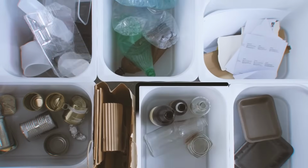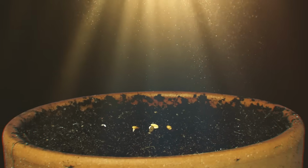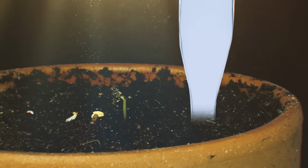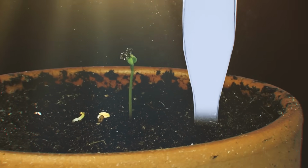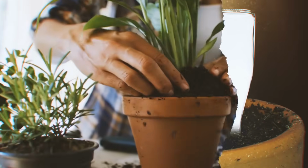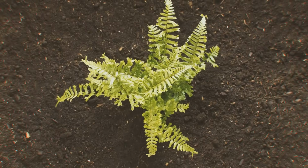Don't throw empty glass bottles away. Keep the ones with longer handles to water your plants. You just need to fill them with water and put them upside down into a planter. Push it gently into the soil and leave it there. The water will transfer into the pot as the soil becomes dry. Suitable for everyone who keeps forgetting to water their houseplants.